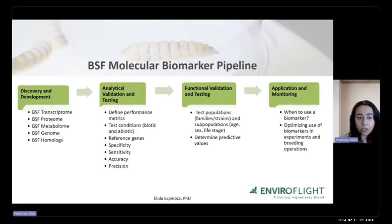Then we have to do the functional validation of the testing. Do we have multiple populations where we can test the use of this biomarker and capture some of the variants that might occur within a population or across a species? And then do that to define the predictive values that we will use for the biomarker. And then finally, when is the best time to use this biomarker? How can we optimize its use within an experiment or within breeding operations?